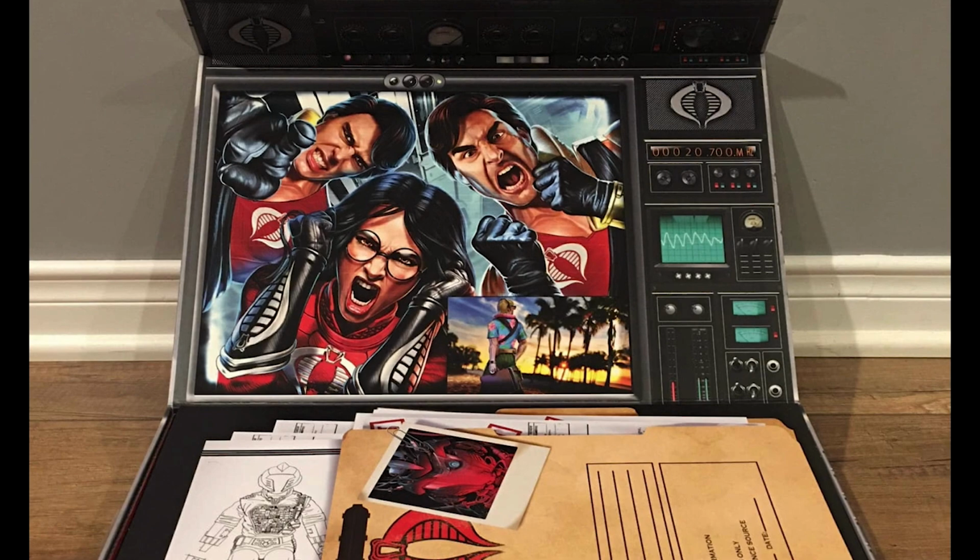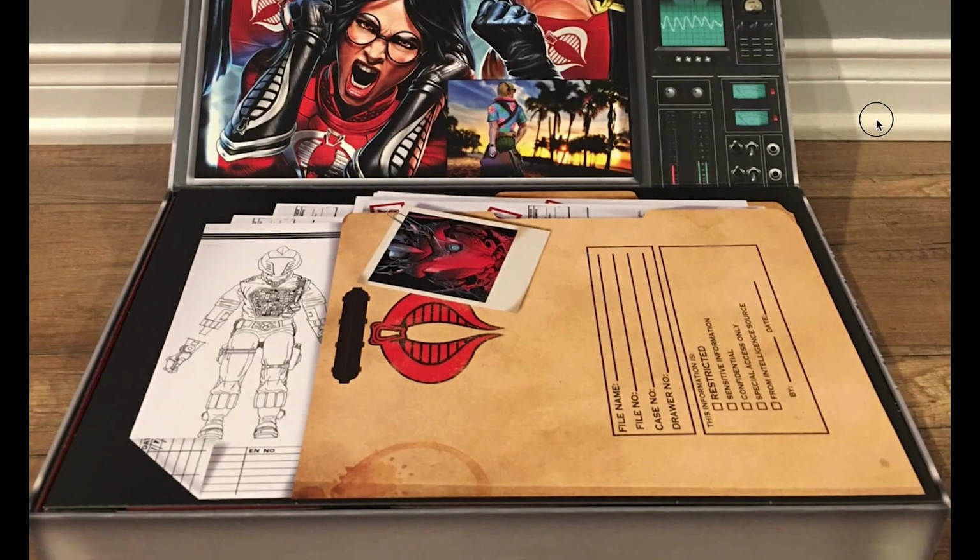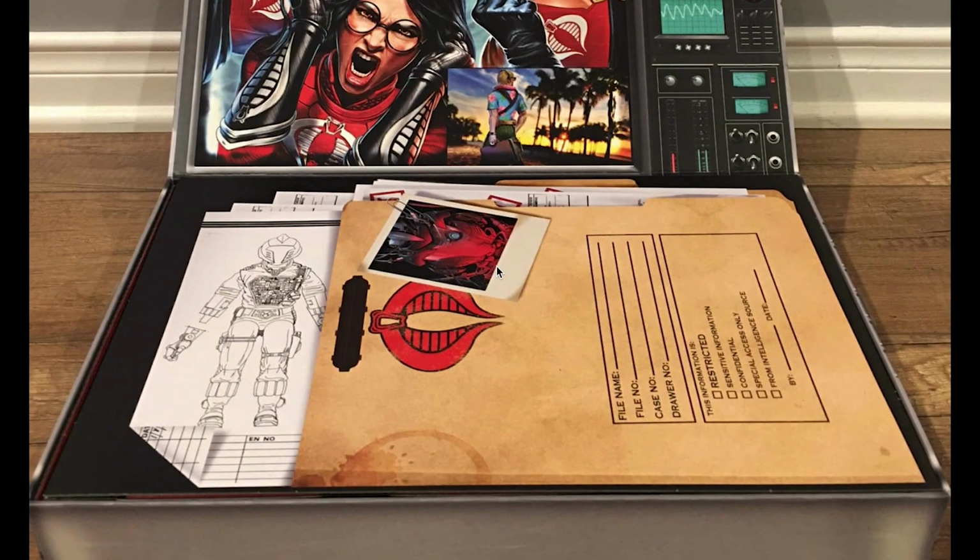I already covered a lot of the dials and the switches in my first review of the pack out, and now it's really interesting to see that we actually can find the files of the crimson versions of the Battle Android Troopers, even a photograph. Looks like a Polaroid, actually. It's kind of fun. And we see a ton of information that's going to be put into these dossiers.